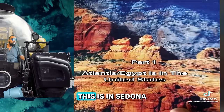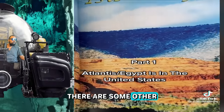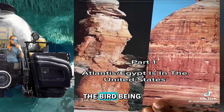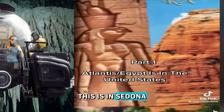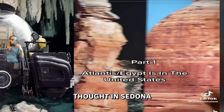Listen, you guys, this is in Sedona. And when you go to the Grand Canyon, there are some other gods that have written books that have shown these things. Here is Thoth. Thoth is the bird being. You can see his beak and everything sitting right here. This is the ancient Kemet. This is in Sedona. Ra in Sedona. Thoth in Sedona.